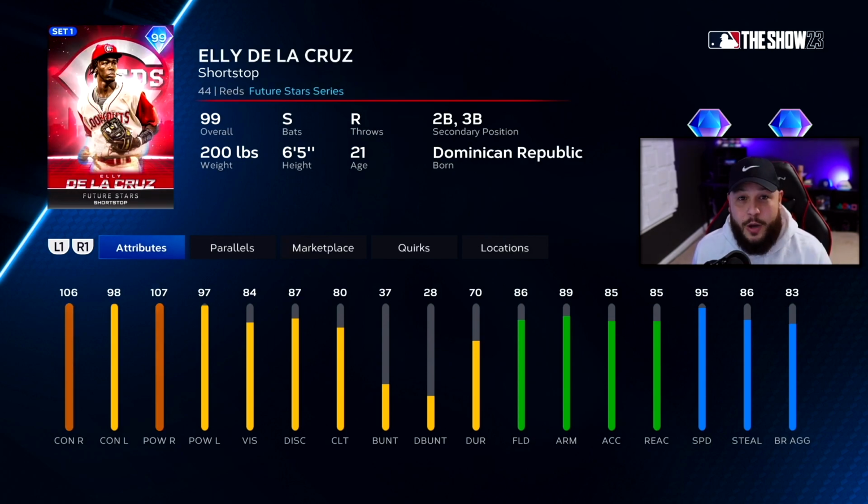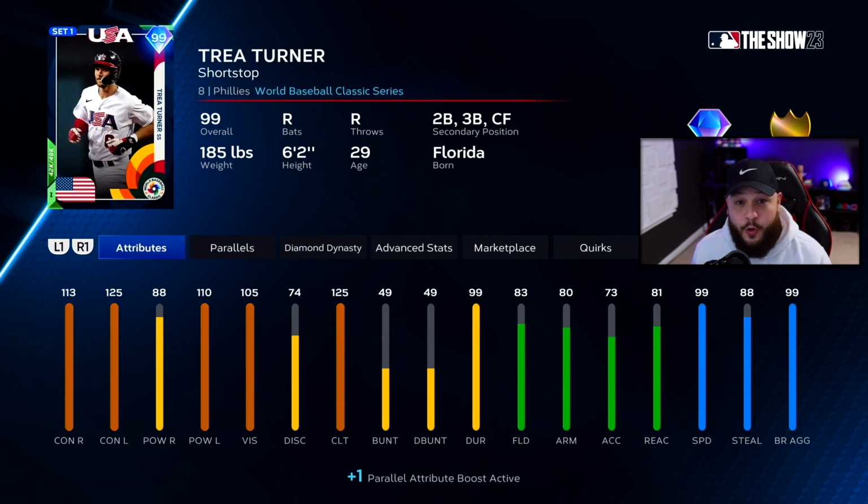Coming in at number 5, I'm going with Elly De La Cruz. So you can see very well balanced, almost like Anthony Volpe, but he is a switch hitter, a little bit taller for a shortstop, but that's definitely going to help with making plays, those diving plays up the middle or towards the third base. 95 speed, 86 fielding. This card is solid.